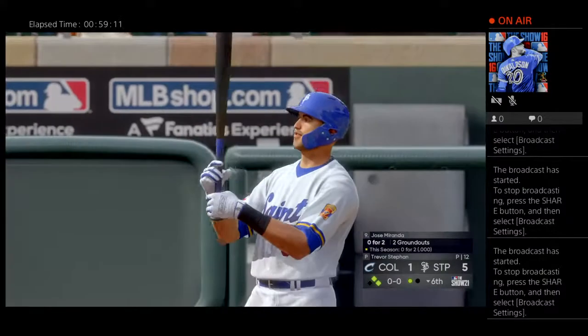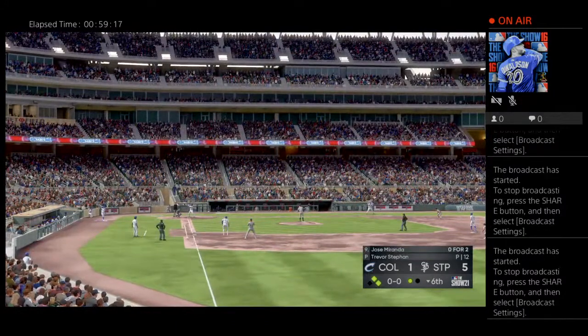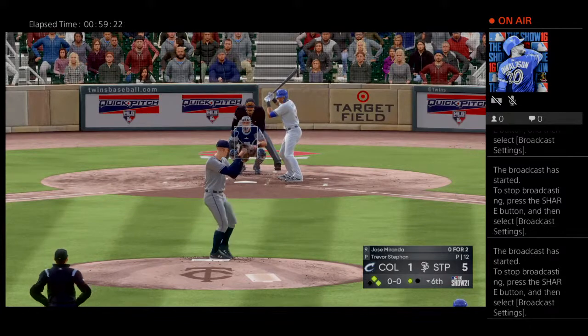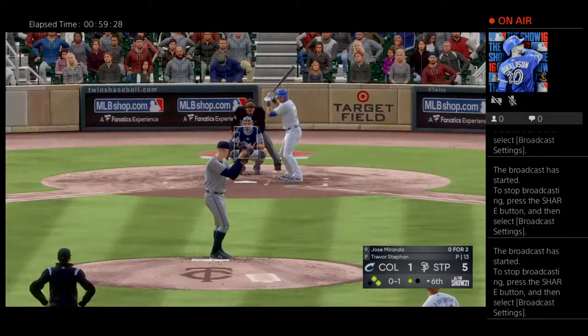Now at the plate is Jose Miranda. He was retired via the ground ball last time up. Yeah, Matty, expect this pitcher to try and get the same result as his last at bat right here. The double play is in order. Anything on the ground, the way this defense is, they could certainly roll two. Strike 1 to start the at bat.